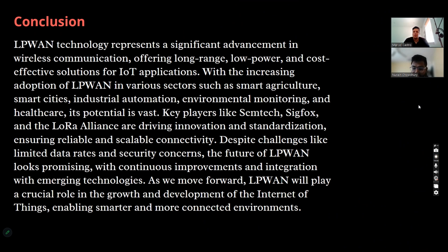LPWAN technology represents a significant advancement in wireless communication, offering long-range, low-power, and cost-effective solutions for IoT. Despite challenges like limited data rates and security concerns, the future of LPWAN looks promising with continuous improvements and integration with emerging technologies such as 5G. As we move forward, LPWAN will play a crucial role in the growth and development of the Internet of Things, enabling smarter and more connected environments.